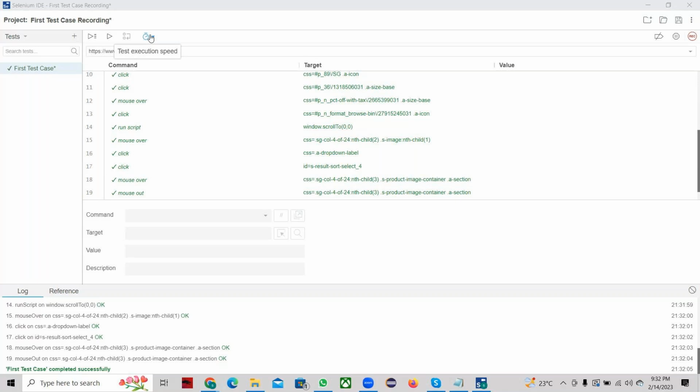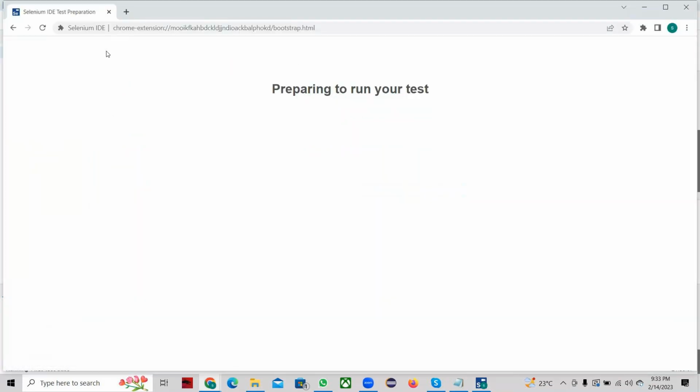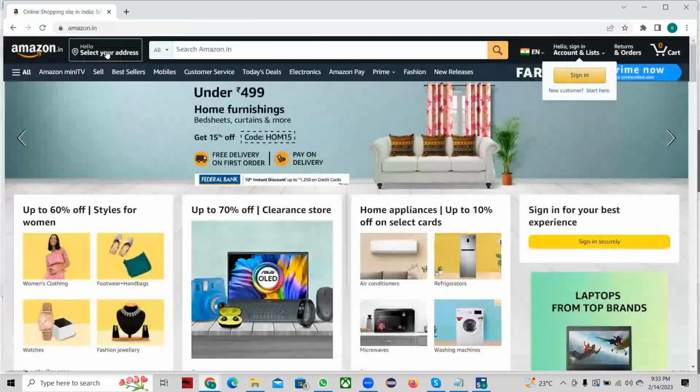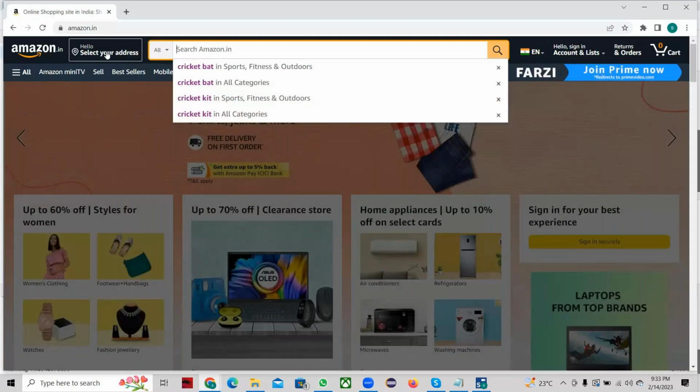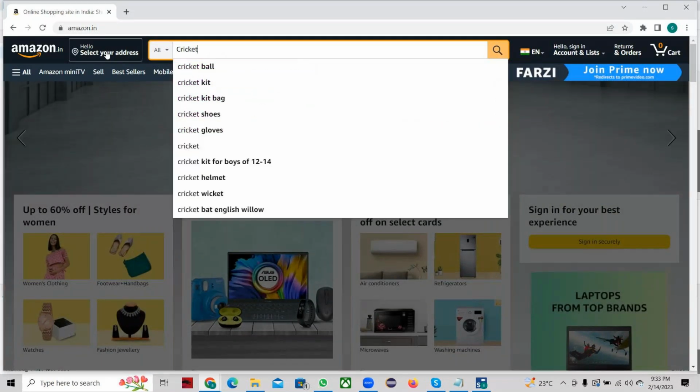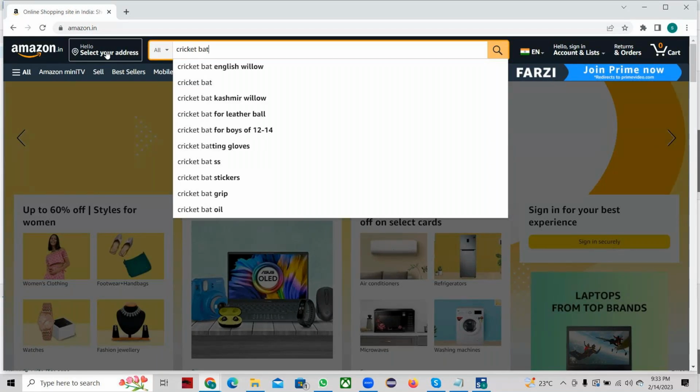If I really want to reduce the speed of the execution, you can click on this timer button. You can reduce the speed like this. And you can click on the play button to start the execution again. Now the speed of the execution is very slow. Hope you are able to see how slow it is going.